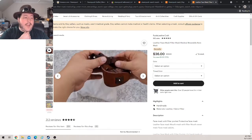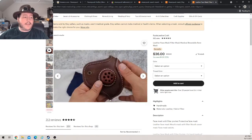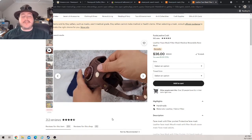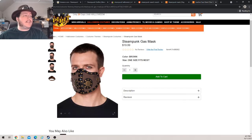Yeah, this is how it came. And it's got just a little leather strap piece and then the mask. Yep, that's my version that I got. So, I mean, it looks just like that. And just the quality leap compared to what you'll be getting here is definitely worth it.